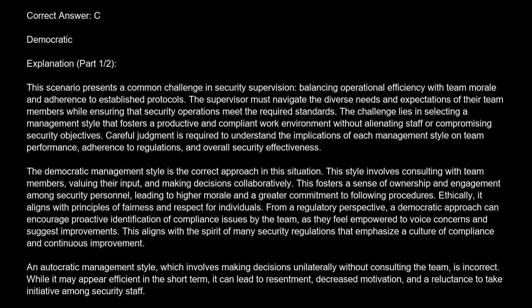Careful judgment is required to understand the implications of each management style on team performance, adherence to regulations, and overall security effectiveness. The democratic management style is the correct approach in this situation. This style involves consulting with team members, valuing their input, and making decisions collaboratively. This fosters a sense of ownership and engagement among security personnel, leading to higher morale and a greater commitment to following procedures. Ethically, it aligns with principles of fairness and respect for individuals.